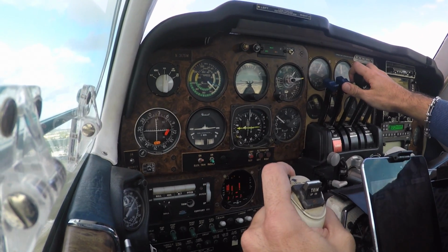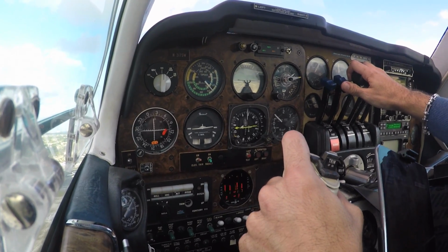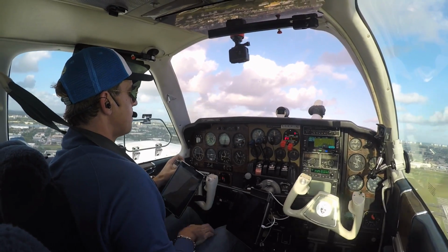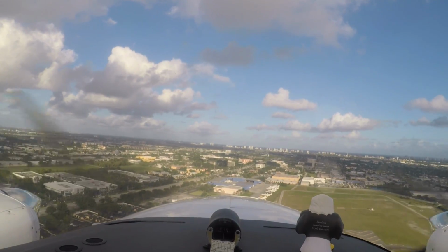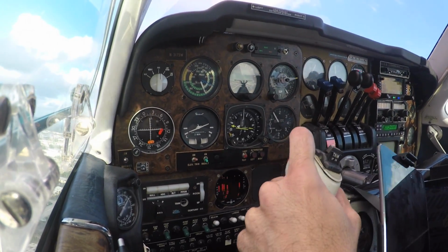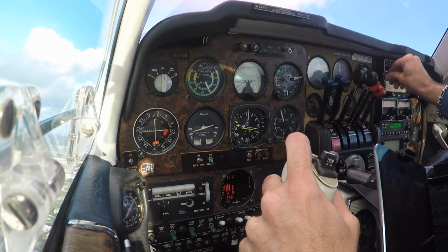Executive Tower, BSO 7. BSO 7, Executive Tower. Requesting a November departure northbound, crossing runways northeastbound, please. BSO 7, November departure approved. Departure from the ramp is at your own risk. Cross runway 13, hold short of runway 9 for departing traffic. Cross 13, hold short of 9, BSO 7. BSO 7's on the go.